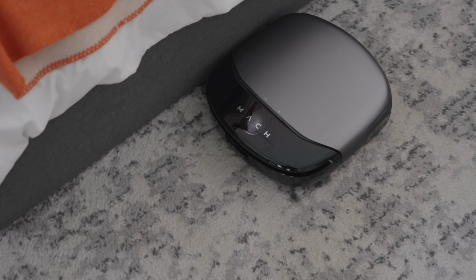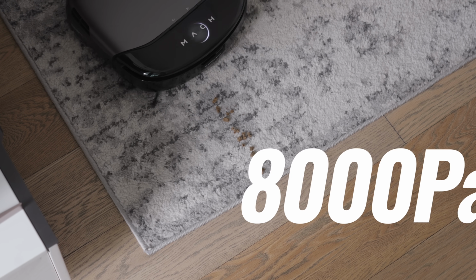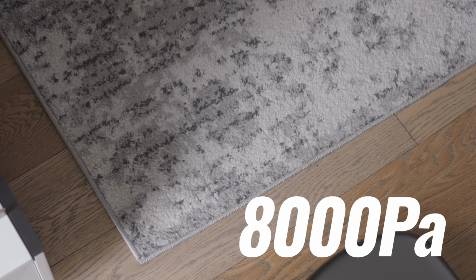And typically how I use it, I recommend to do the vacuum function first to help pick up all the loose debris, so any little bits of mud, dirt, dust. Link's food seems to get everywhere, so thankfully this has an 8,000 Pascal suction power to pick up all the debris over all the carpets.